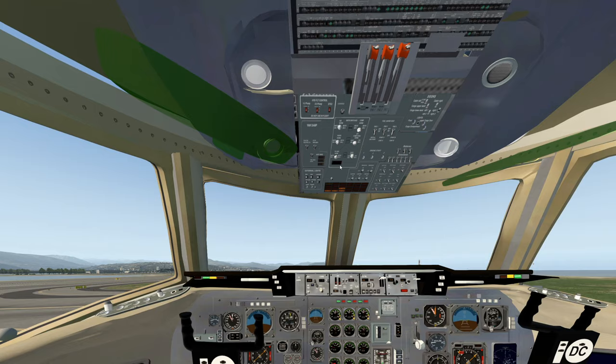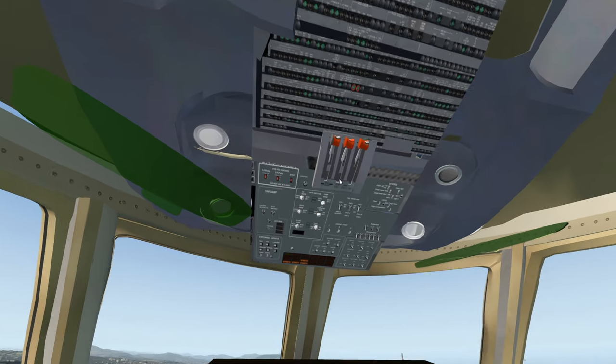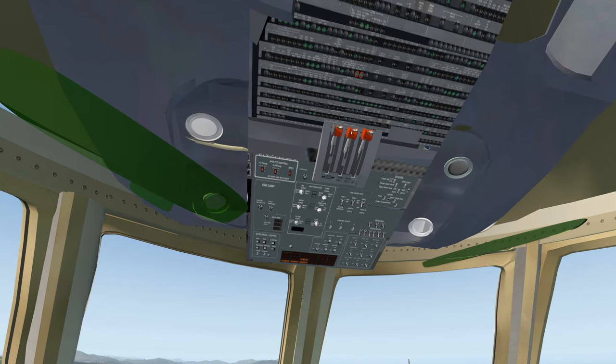There's that common problem about using more engines than necessary, because they use a lot more fuel compared to only two engines, right? Let's just cut this one off. Can we just do that?